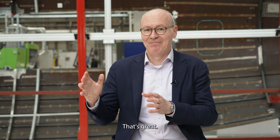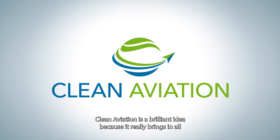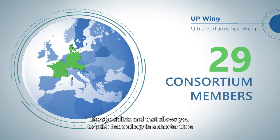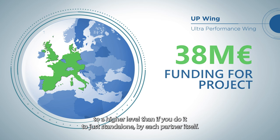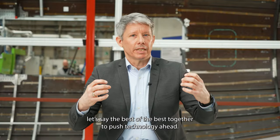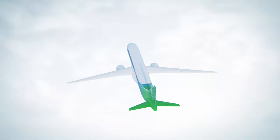That's great. Clean aviation is a brilliant idea because it really brings in all the specialists, and that allows you to push technology in a shorter time to a higher level than if you do it standalone, each part by itself. So clean aviation is really where you get all the different bits and pieces, the best of the best together, to push technology ahead.